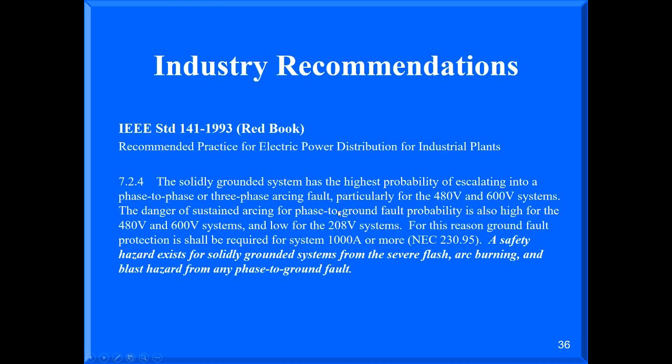The Red Book, which is another book, talks about the highest probability of escalating to a three-phase fault is on a solid grounded system. For this reason, ground fault protection is required for systems 1,000 amps or more for NEC 230-95. I ran into a bunch of customers because they put the ground fault on the mains, right? They end up having a ground fault. What trips? The main. How do I go find the ground fault? It means you're setting the highest level on the ground fault.